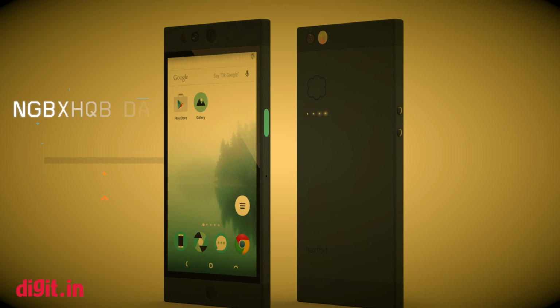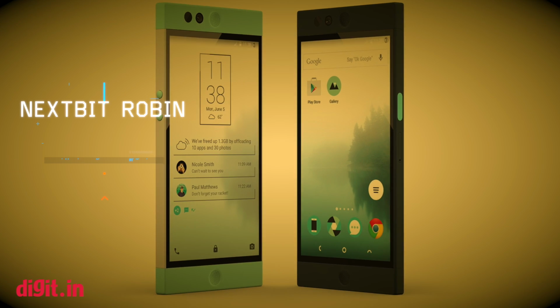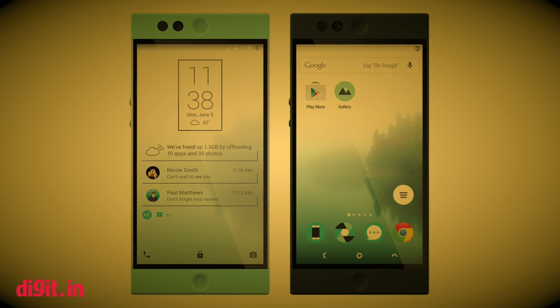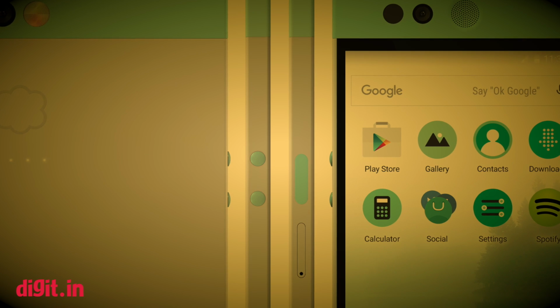Next up, we have the Nextbit Robin, also expected to launch in May 2016. The smartphone has a 5.2-inch 1080p display, runs on the Qualcomm Snapdragon 808 SoC with 3GB of RAM, but the unique thing about this smartphone is that it has 100GB of cloud storage available to the user.